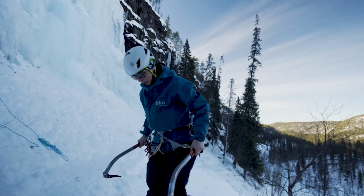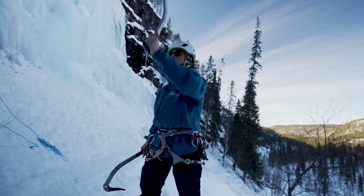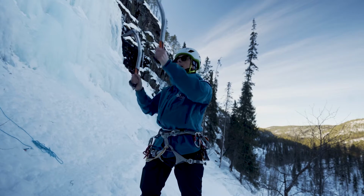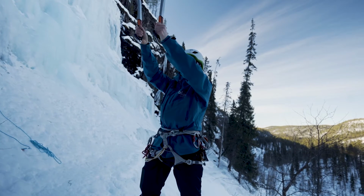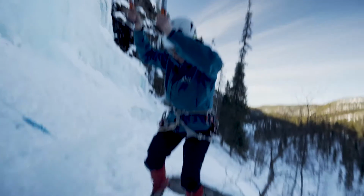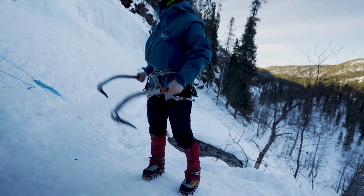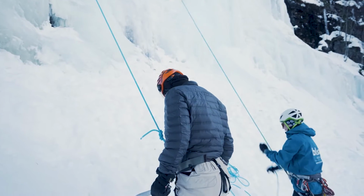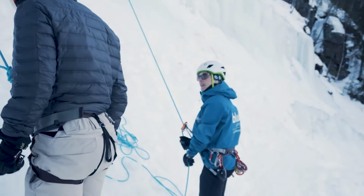So if you have both feet on the wall and one ice axe on the wall, the other one is looking for a new position. Okay. And so on. And when you have 2 ice axes on the wall, one foot, and then the other one is looking for a new position. You ready? All right, look, I am belaying you, and you can go.